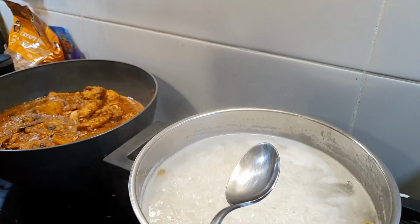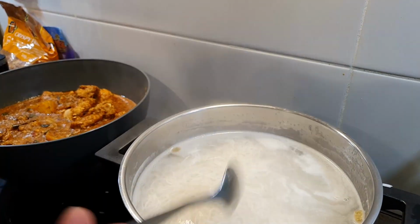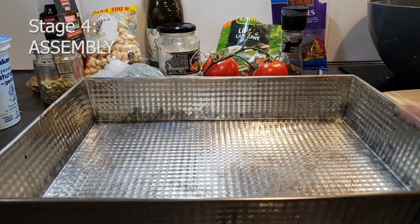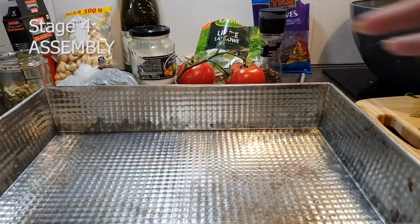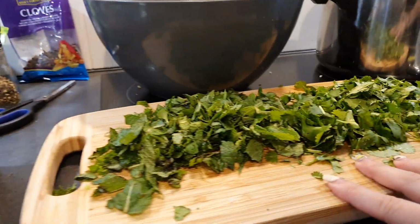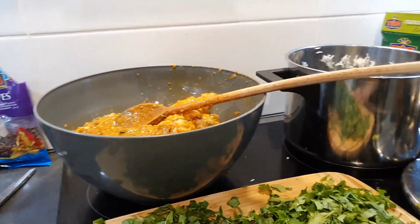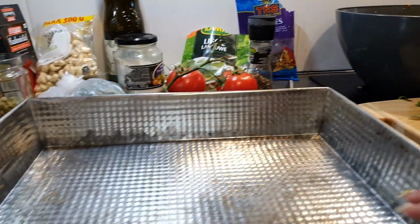I'm not gonna cook it more, so I'm gonna turn the heat off, and we're going to drain it in a colander. All right, guys, stage number 4, the most exciting part. We're gonna assemble everything. Now here we cut some fresh mint and coriander. We're gonna put some extra butter, and it's gonna be amazing. So let's do it. Great.